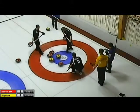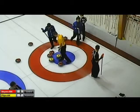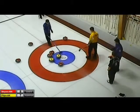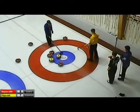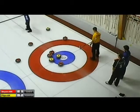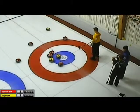So the question is, we know that yellow's sitting 1. We couldn't tell who was number 2. So are they sitting 2 or sitting 1? I think in any event, the draw is their only shot, isn't it? A little wider broom than Ethan Myers just threw. So anything that's mostly in the 4-foot will do here for Team Flip Out.